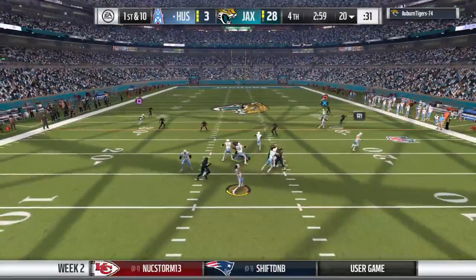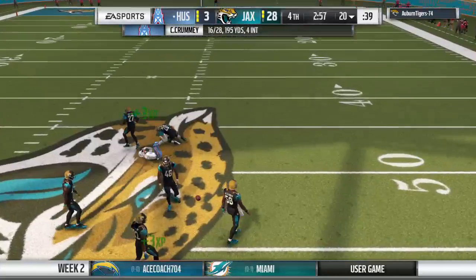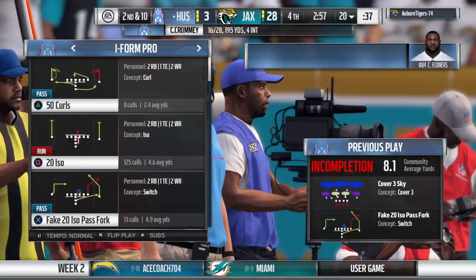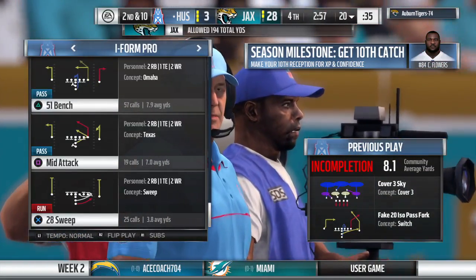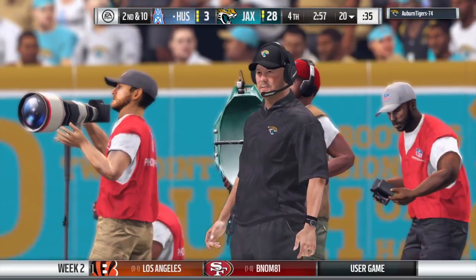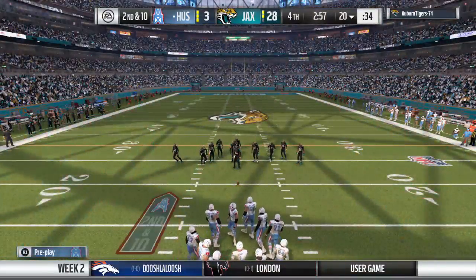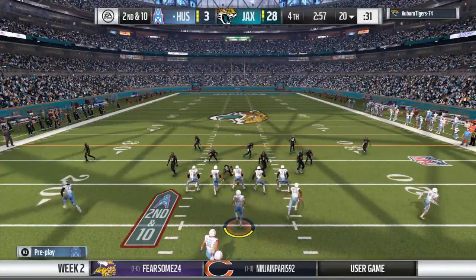Shake off the interception from the last drive. He'll look to throw. And he knocks the ball away, and it falls incomplete. There's no shyness there pushing the ball downfield, but I like the coverage on the play. In good position. And when you have a 50-50 ball, who's going to come down with it? I like the way that he made the play, came across, and knocked it away.